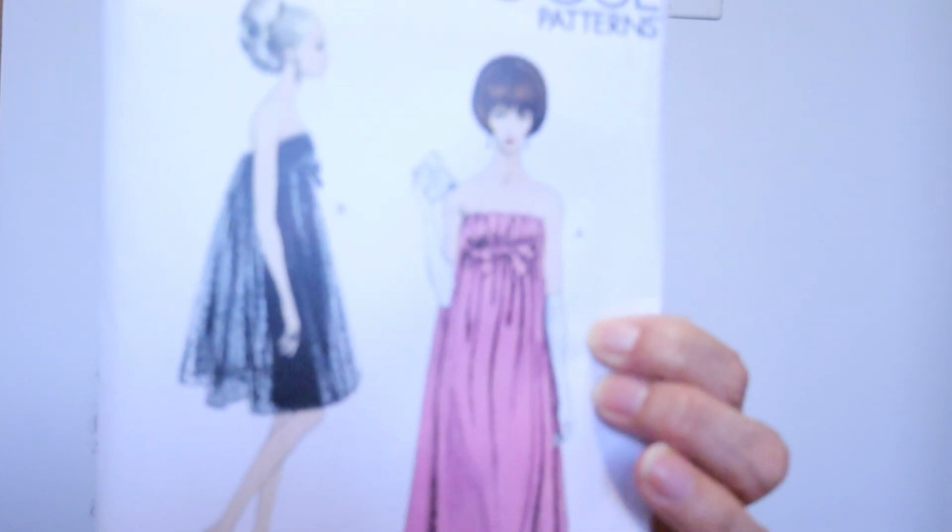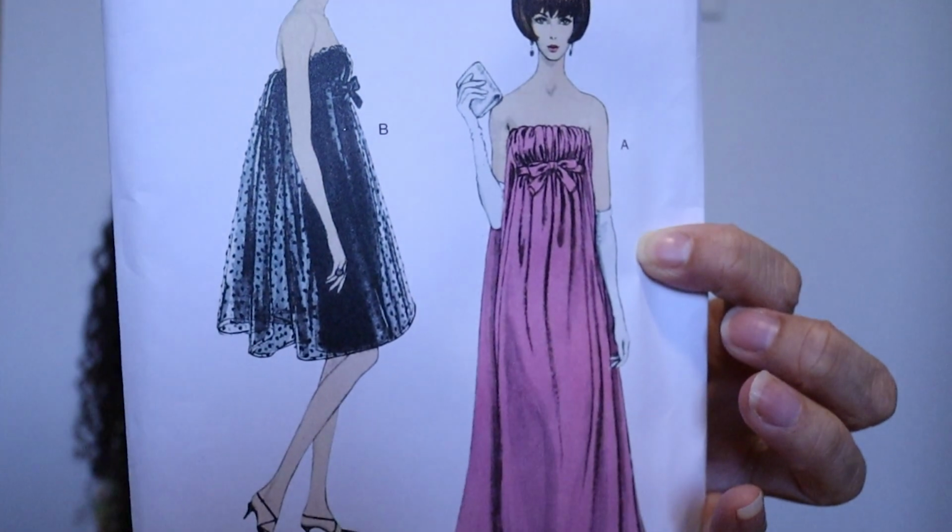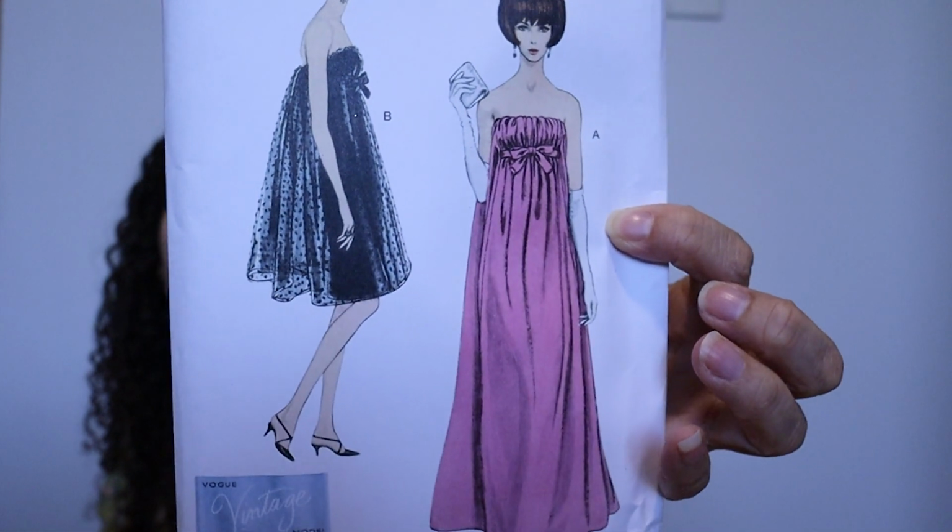This one I've never seen before, but I thought it was really cool. It is a Vogue re-release, vintage pattern, probably 60s, and it's V1885. I love the puffiness of it. It's just so cute, it's sleeveless, and I just think both lengths are really cute. I've been looking at a couple of dresses like this on Pinterest, so I was really excited to find that one because I had never seen it before.